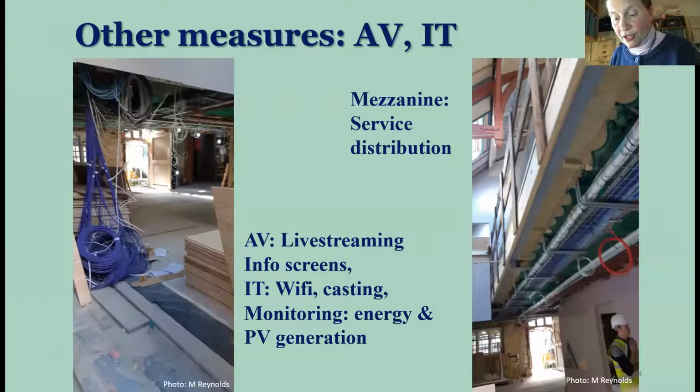Other measures on the right, the mezzanine is used to distribute electricity, heating, water, audiovisual, IT, energy, and monitoring information. So that all goes on the new balcony floor, if you like. And on the left, a photo of the wiring showing the quantity of purple IT wiring that went in. We have excellent Wi-Fi and screens everywhere. Most impressive.